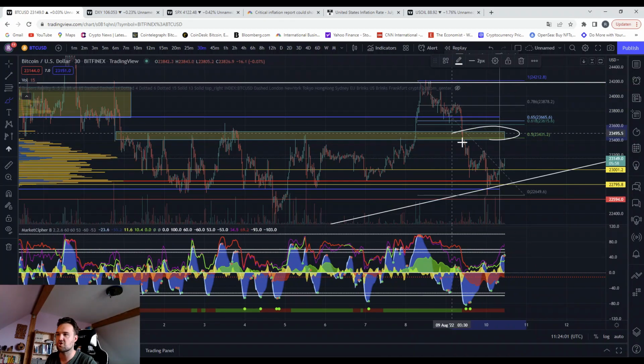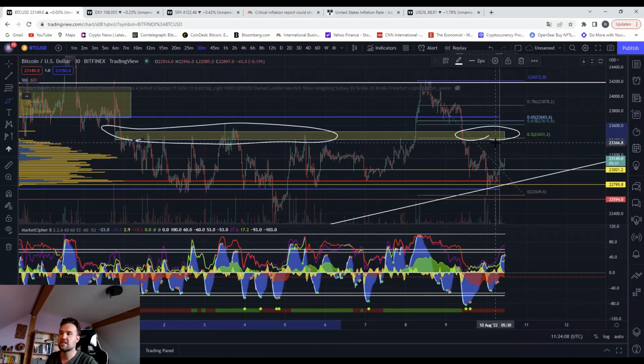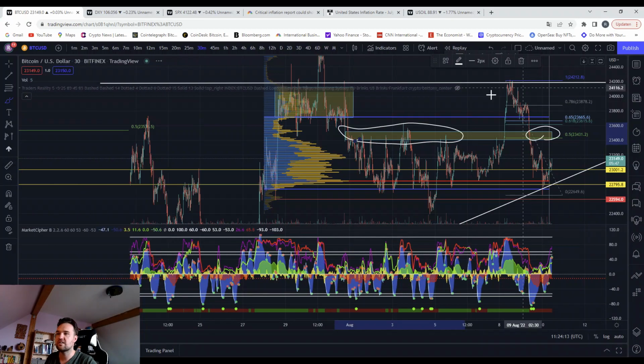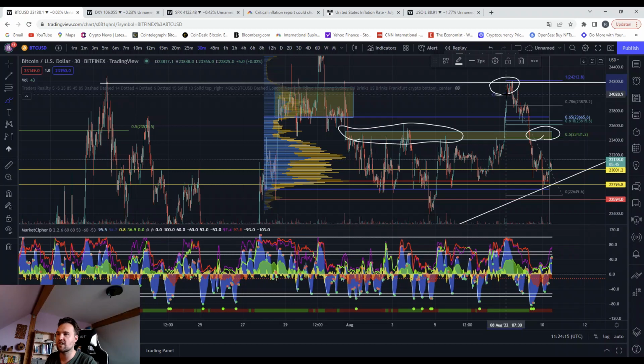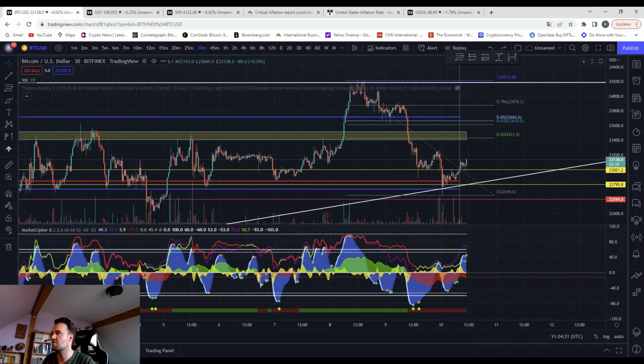So first is 0.5, because we have so many wicks there that beautifully coincide with our support and resistance box. That's 0.5. Then the golden pocket just above us, and if we really breach that, then again these tops right here, that will be approximately 24,200-ish. That's going to be the most important one.